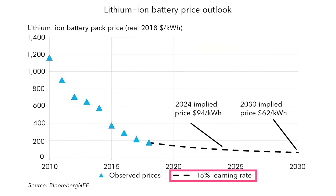The third note on cost is that due to economies of scale and learning, increases in production capacity naturally lead to reductions in cost.